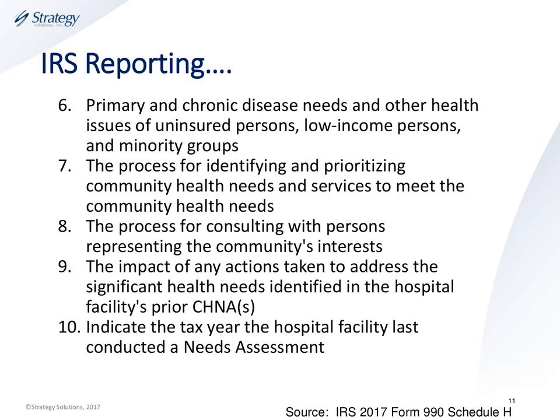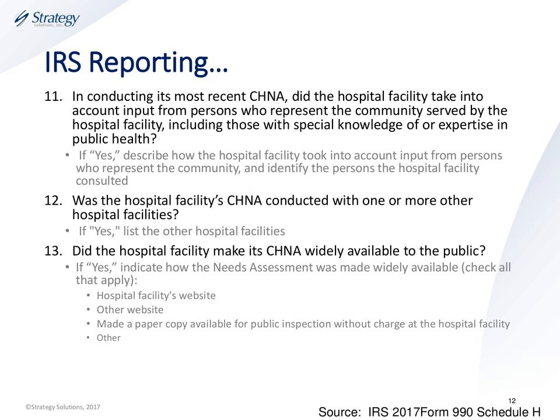But there are different ways to prioritize, but that is something that you need to show, that you then took a step back and had everybody prioritize what they feel are the significant needs for the hospital. You have to report on the process for consulting with persons representing the community interests. You have to report on the impact of any actions taken to address the significant health needs. And you have to report and indicate the tax year that the hospital actually conducted a needs assessment. That is a check mark on the Form 990.